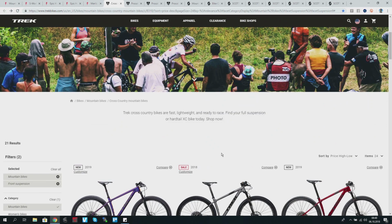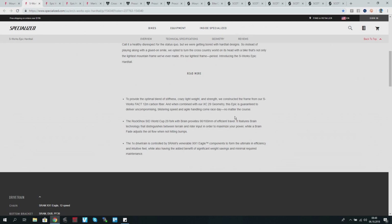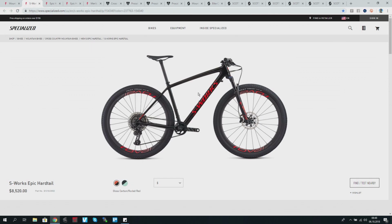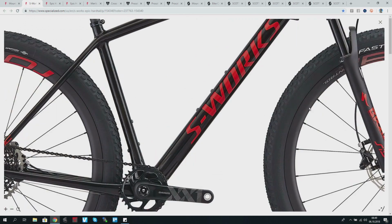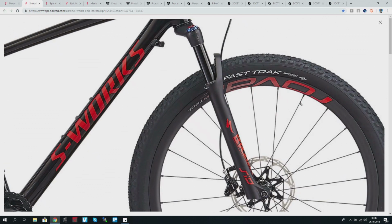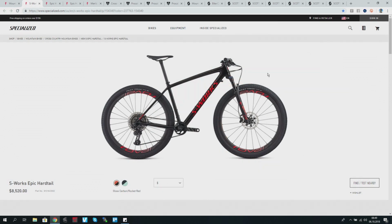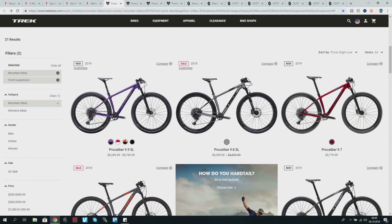And probably in a video like Epic versus Procaliber versus Scale, you would like me to say, okay Dan, so which one would you buy? I don't want to criticize Specialized for the brain, because I love new design and design that can really have some positive impact on the industry. I wouldn't buy the brain just yet, so I wouldn't buy the Specialized Epic with the brain-featuring fork. I would rather go for Trek or for Scott.